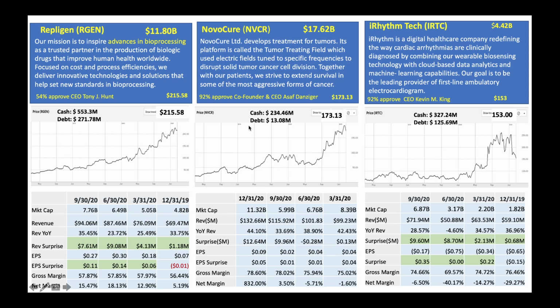Next is NovoCure. So it's about a $17.62 billion company. These guys are into tumor treating with electrical fields. So this company is really making its strides. Very nice company. They're into tumor care, and when there is a lower chance of succeeding or survival, that's when this company's applications will really come in handy.